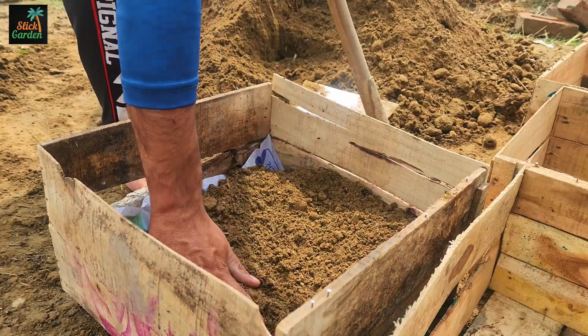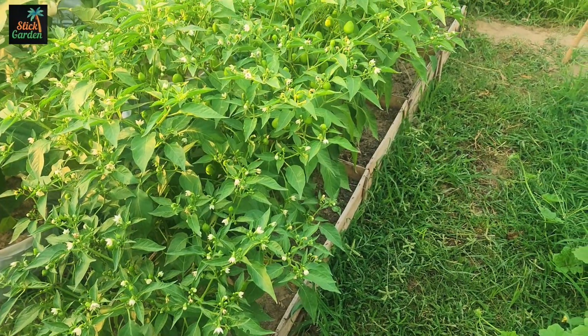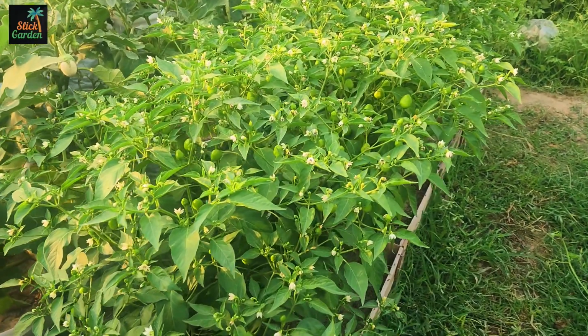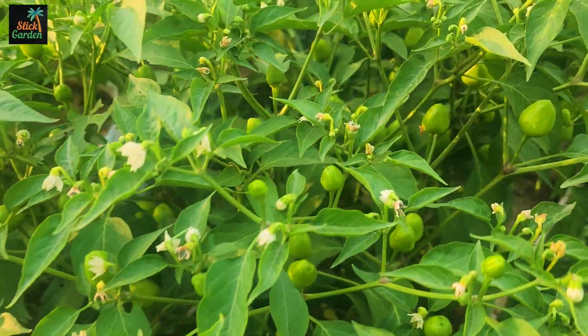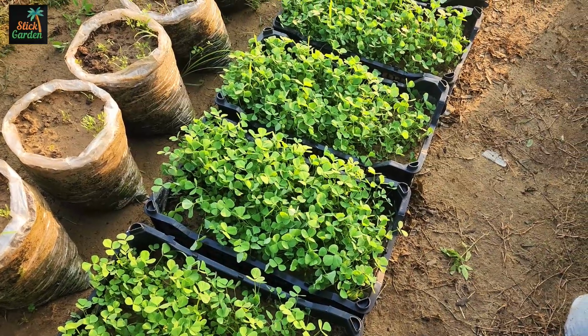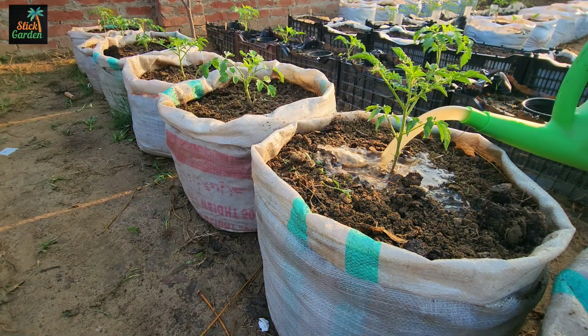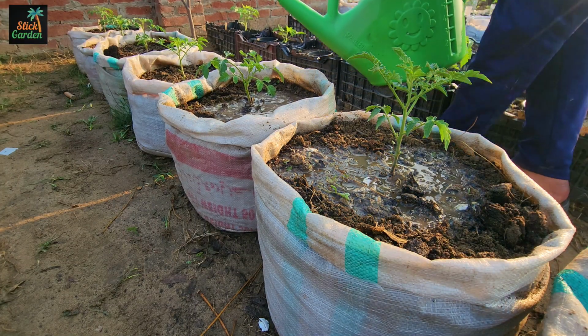Choose compact or dwarf varieties of vegetables that are well suited to container growing, such as cherry tomatoes, lettuce, or peppers. Place the containers in a sunny spot and water regularly, ensuring the soil stays consistently moist. Additionally, feed your plants with a balanced liquid fertilizer every few weeks to promote healthy growth and abundant harvests.